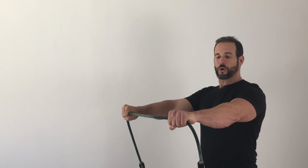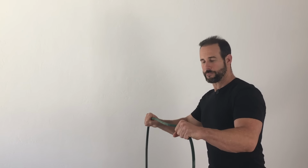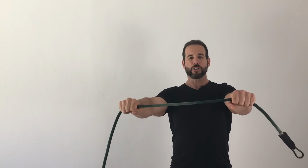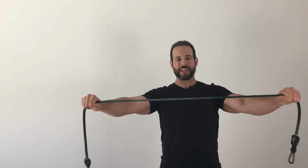Now, the only equipment that you're going to need for this is a resistance band. Once you've got your band, you're going to take it with an overhand grip as if you were riding a bicycle. You're going to extend your arms straight out in front of you at shoulder height, and then you're going to pull apart as if you're trying to tear that band in half.